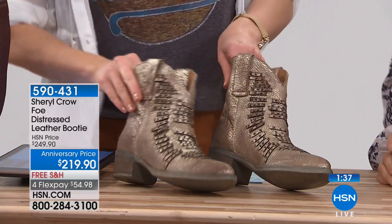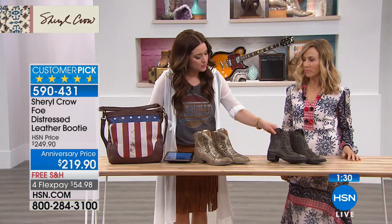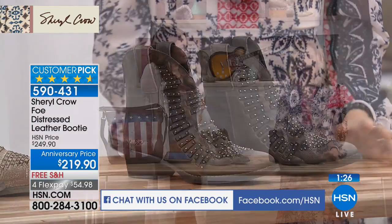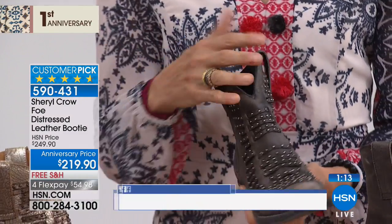Happy anniversary to you. The gold is almost spoken for, so if this is the option that you love, it's still available in whole and half sizes. Otherwise, we have that distressed black, which is amazing. Tell us why you created this look. This boot actually is sort of a take on the short little cowboy boot. And we just did some fun studding and some interweaving of leather just to make it look a little bit different. It can be dressy.